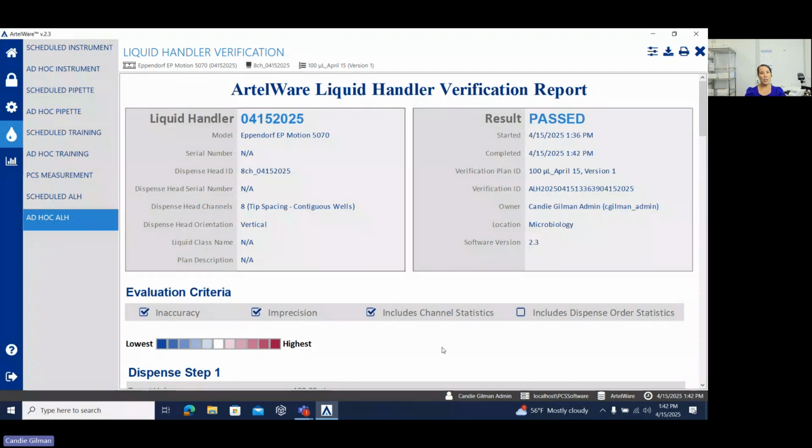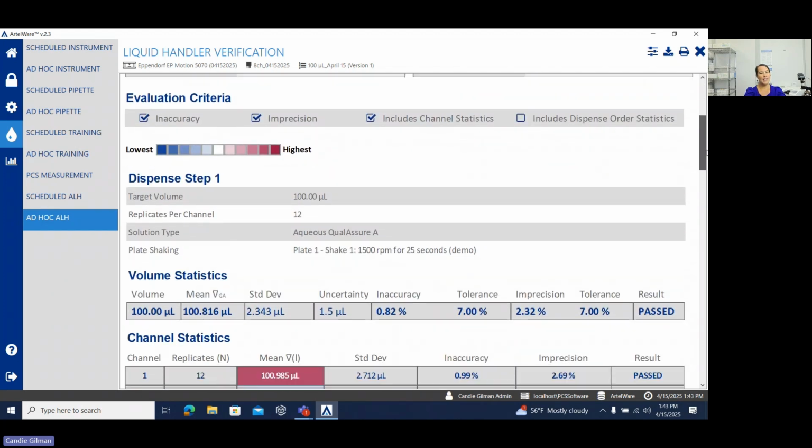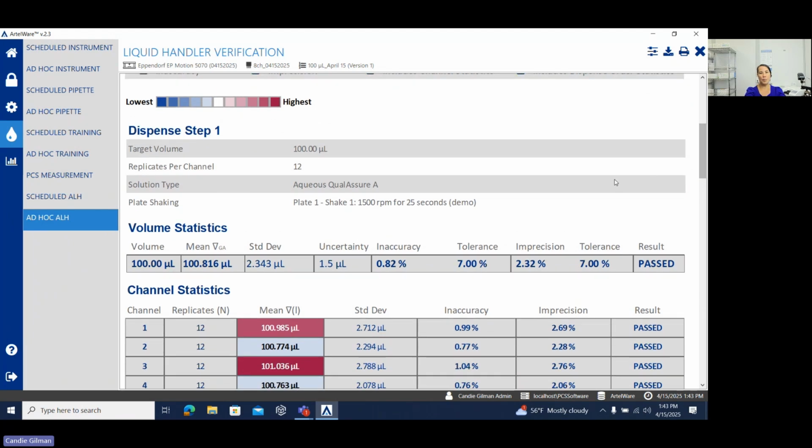But all of the information you would expect to see about your liquid handler verification, information about the robot itself, information about the dispense head, information about orientation and all of these things, the date, who's running it, all of that information gets captured at the top of the report. As I scroll a little bit further, you can see some information that provides me dispense step information. If I were running 3 different volumes, I would have 3 different dispense steps. But since I'm only running 1 volume, I only have 1 dispense step.